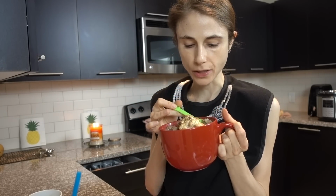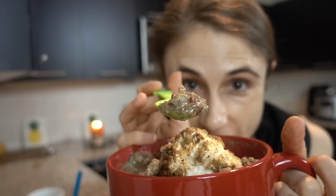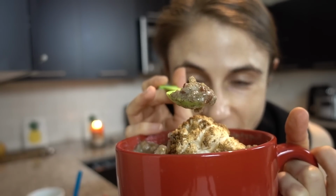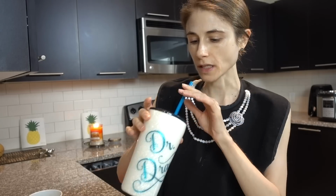And then the cauliflower porridge on its own is really good. Can you see the red rice in there? And then the pumpkin pie spice, it's really good. And it doesn't taste at all like cauliflower. Like at all. You gotta sip them. Ooh, I need some more water.